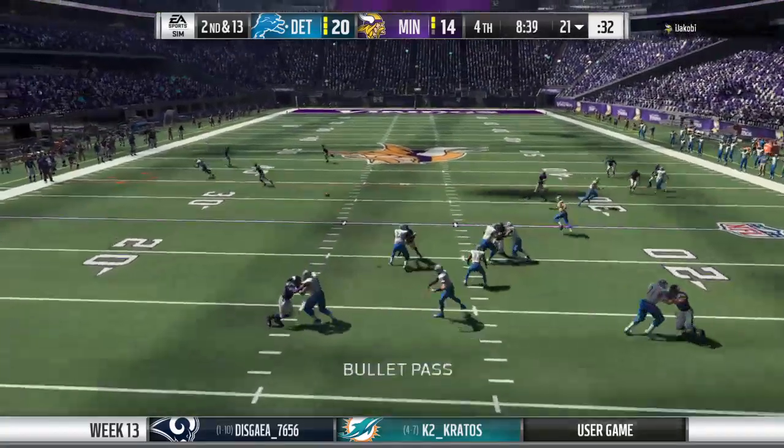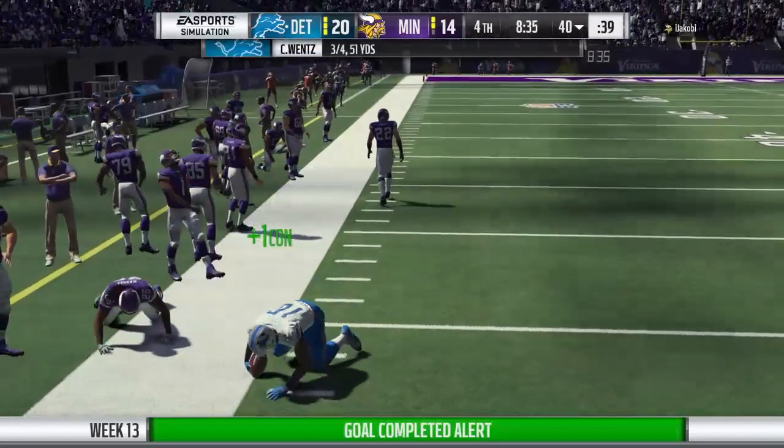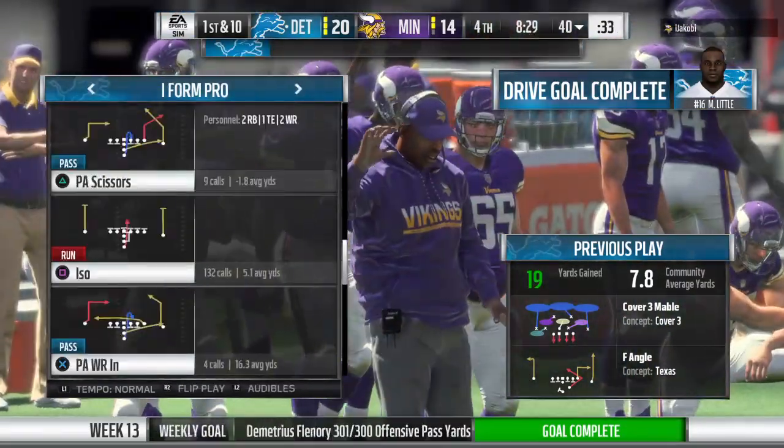Now Wentz throwing on second down. Throwing the out route. It's Little. And he's going to be stopped dead in his tracks. They call it a gain of 19, and it moves the chains.